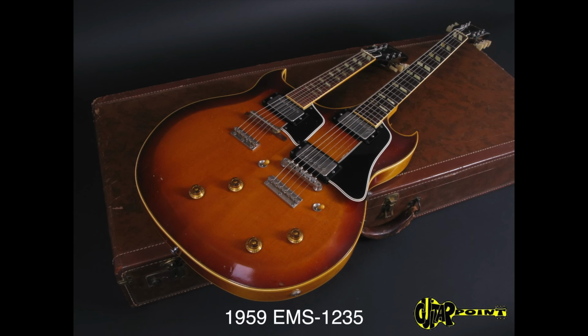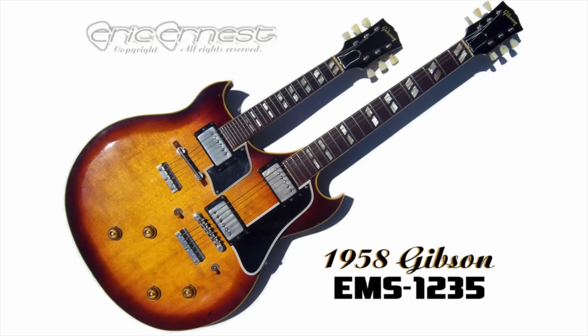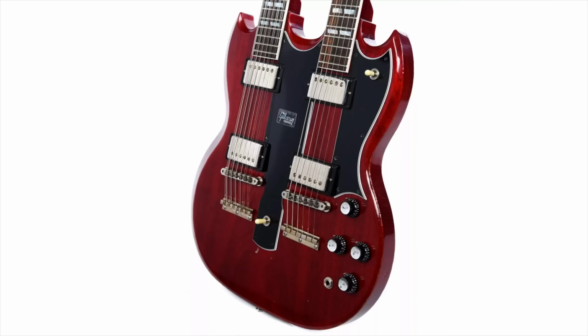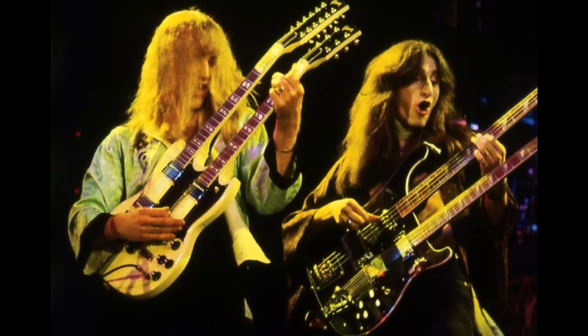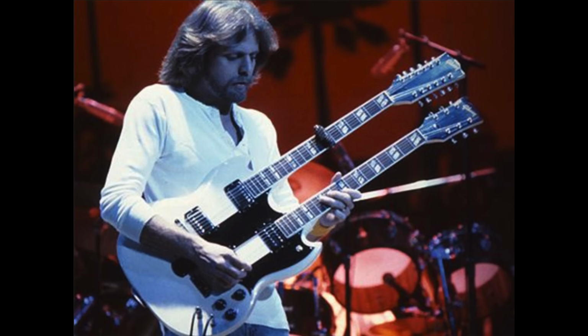Gibson also offered a trio of SG-shaped double-neck guitars. The first Gibson double necks were offered in 1958, but these were semi-hollow body guitars. The new SG double necks were fully solid. The bodies of the double neck instruments were 16 inches wide, around 3 inches wider than a single neck SG, and at about 12 pounds, they weighed almost twice as much as the regular guitars. The double necks were custom order only, and very few of any one type were built. But Jimmy Page, Alex Lifeson, and Don Felder made history with theirs.